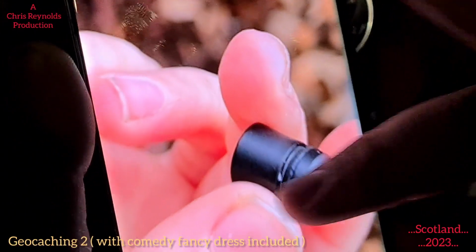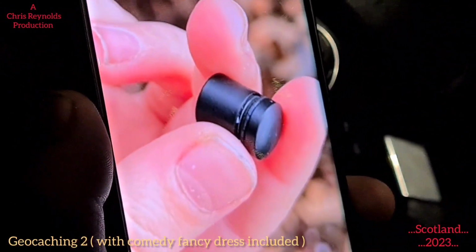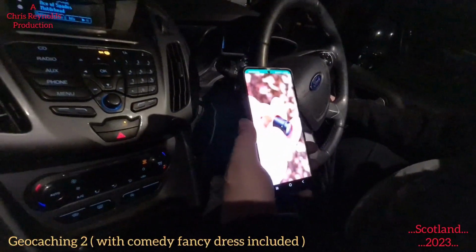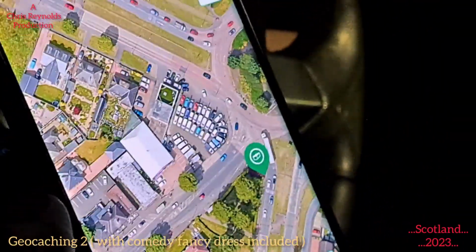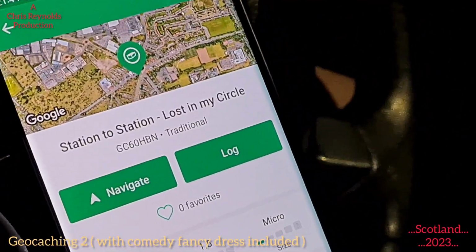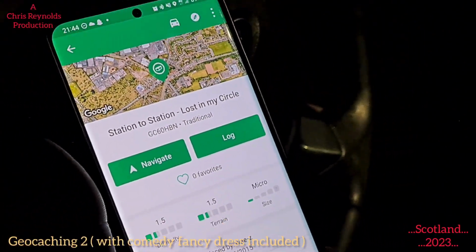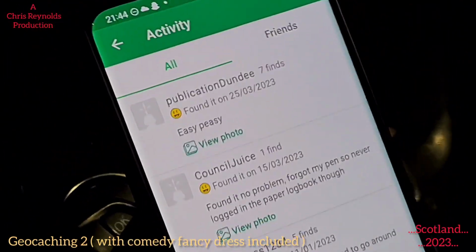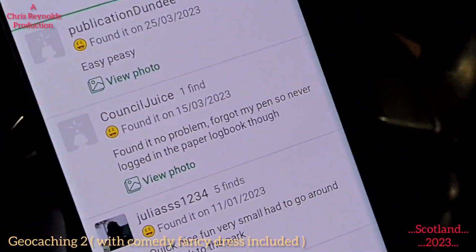Yeah, it's a pellet. Alright, another one of them. That was like the metal one we found on the hinge. Yeah, we've found another place we're going to. It's station to station, so that's looking good for us. The last one was an activity found. Yeah, easy peasy.